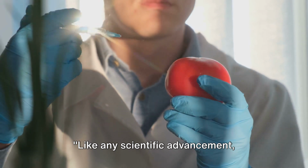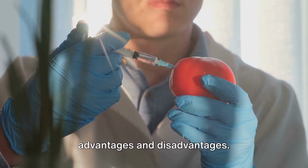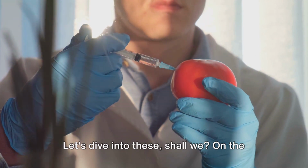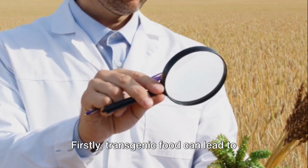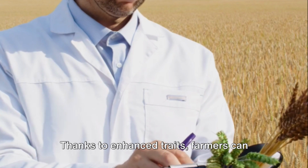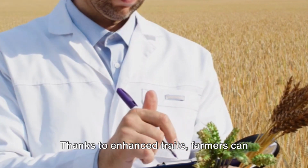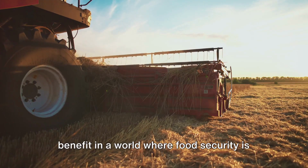Like any scientific advancement, transgenic food comes with its own set of advantages and disadvantages. Let's dive into these, shall we? On the pro side, we have quite a few compelling points. Firstly, transgenic food can lead to increased crop yields. Thanks to enhanced traits, farmers can produce more food, which is a significant benefit in a world where food security is a pressing issue.